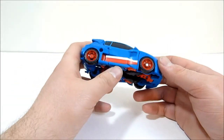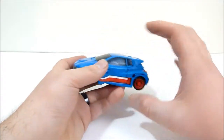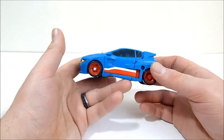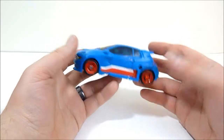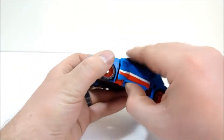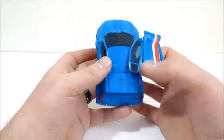His transformation is not nearly as complex as you would think looking at the pictures. Looking at the back of the box, the packaging, it looks like this guy accordions a million times over to become what he is, but it's really not that difficult. So let's go ahead and transform this guy. The first thing you want to do is just pull up the side panels here, the doors and the side windows of the car.